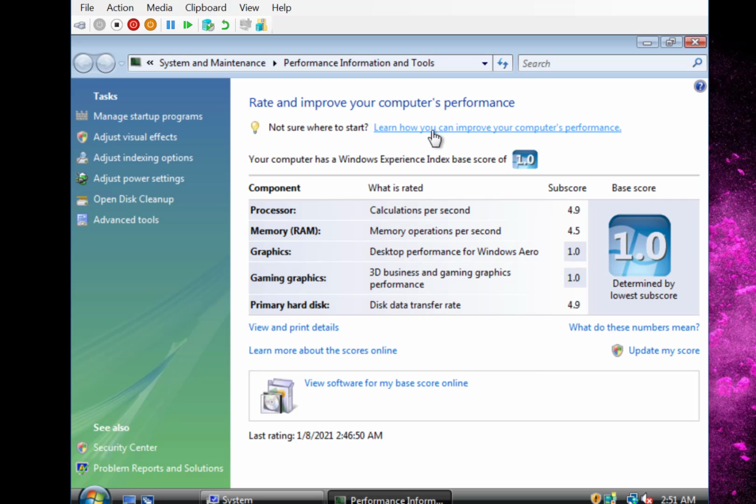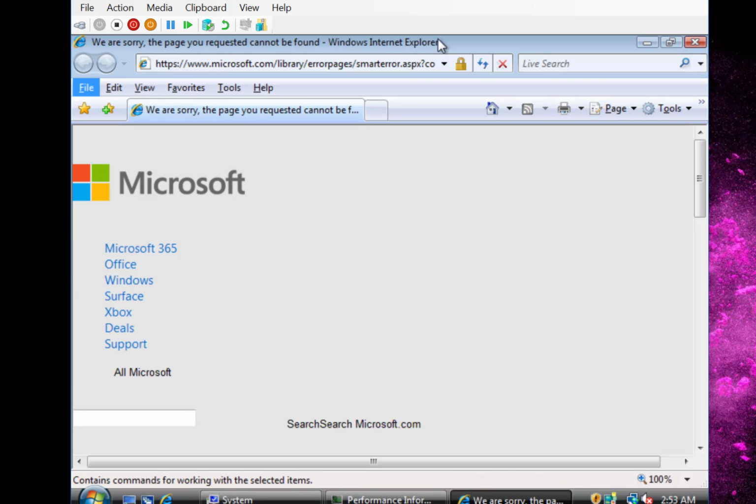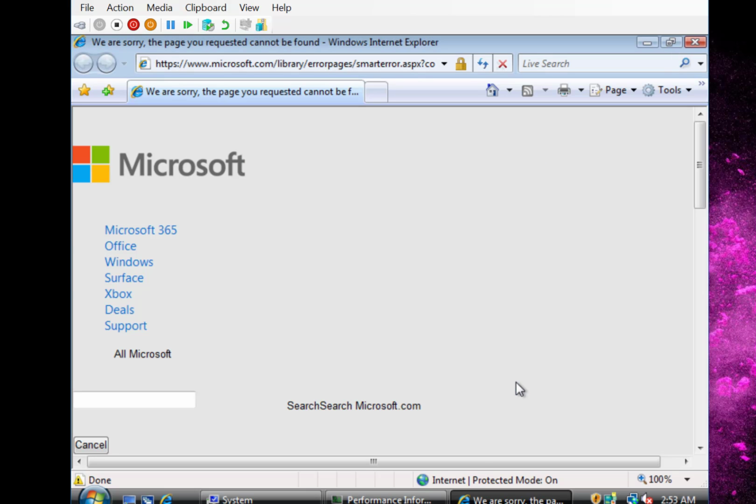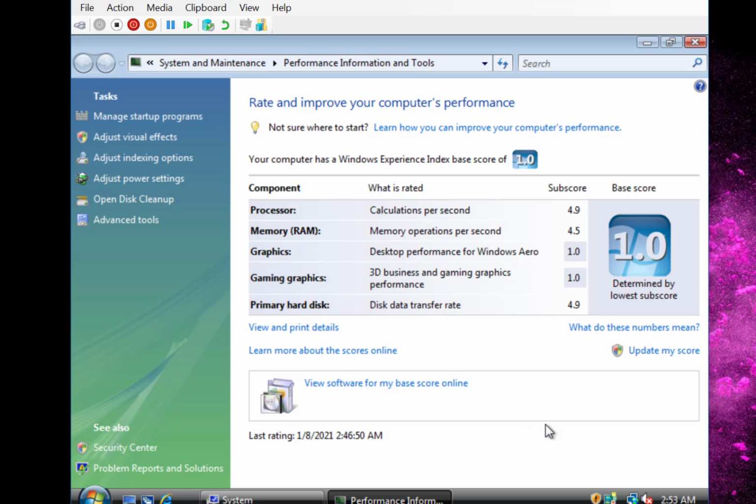So there you go. If I was to buy a game, I will make sure that it runs on a machine with 1. Well, let's see what software is available for my basic score. So here you see we're using Internet Explorer 7 that came with Vista, and not surprisingly the page that we're looking at for our software that would be available for us with our score is not available. That went away a long time ago, but that was what the indexing of the score was talking about.